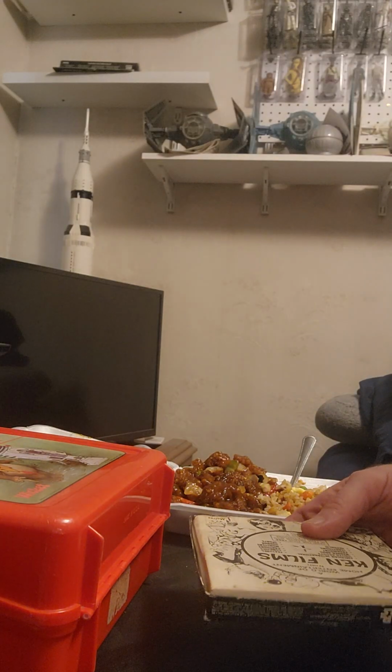So before I open this up, I'm going to open this up. This is a box. It does have the box. Yes. I thought that I saw the box in the thing.